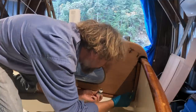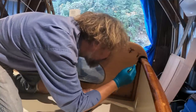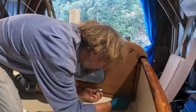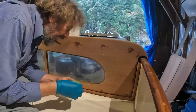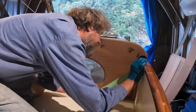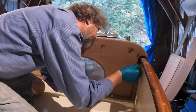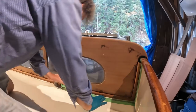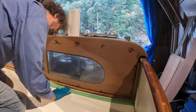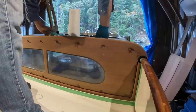Actually, I'm going to stop here, and I'll tell you why. I think I will mask off the cabin top. I had intended to mask it for the sealant, but I figured let's just do it for the primer as well, just to keep everybody happy. And up here as well.